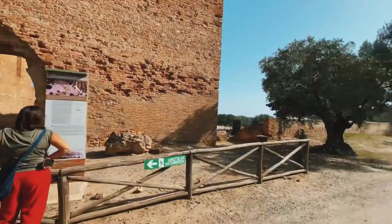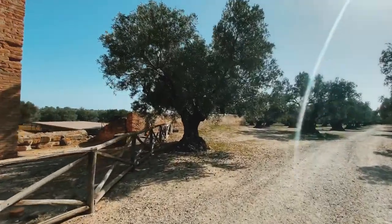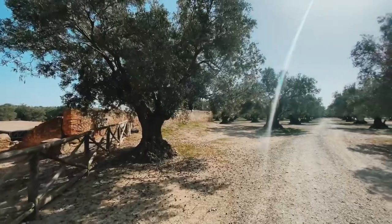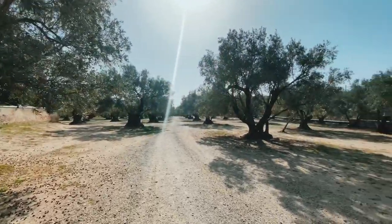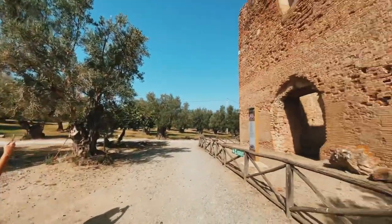It is another beautiful day. It's almost November, you guys. And look at these olive groves. These are ancient trees. They're worth like thousands of dollars. And this whole entire park is literally 5 minutes away from where we live.